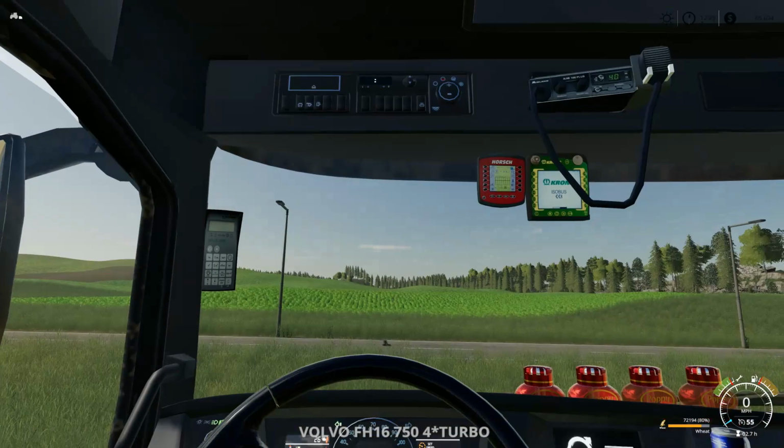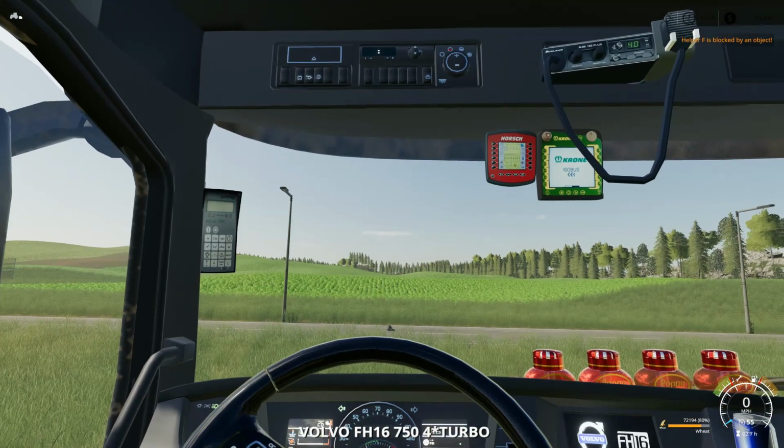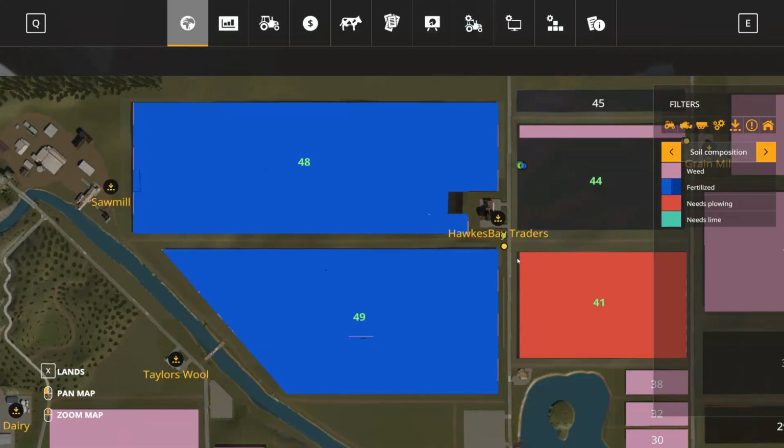Yeah, this guy's still going. How much do I have in our trailer here? Yeah, so I'll wait for him to get done harvesting that. So he's blocked by an object. Are you kidding me?